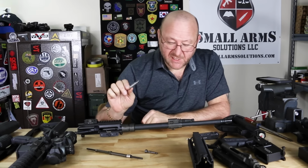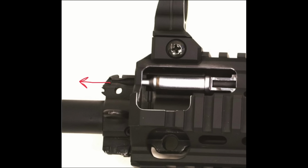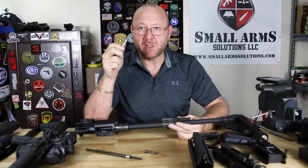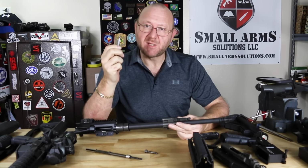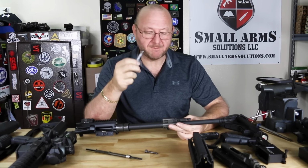So the interesting thing about this piston is it ejects the gas out a hole in the front. Well, the only problem with ejecting gas out the front is that you get a heat signature or thermal signature that you can see on night vision or thermal. So that's not necessarily a good thing. You want to get rid of as much flash as possible, which is going to be addressed to come.